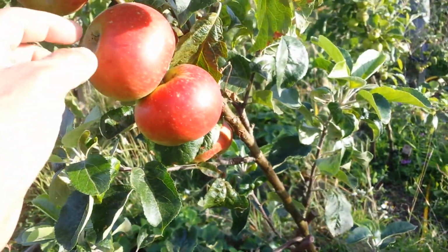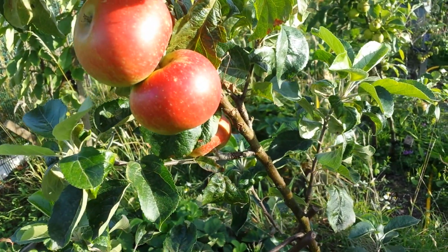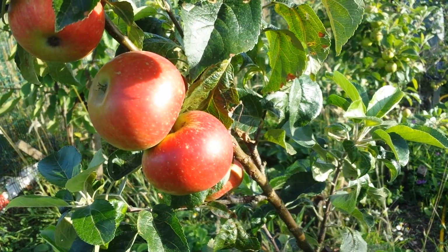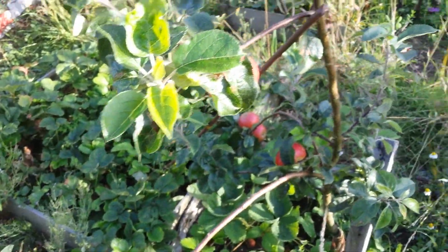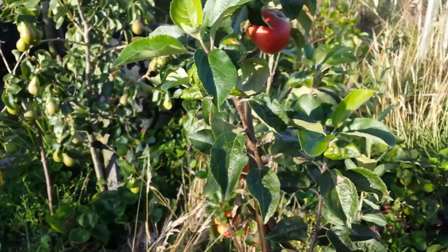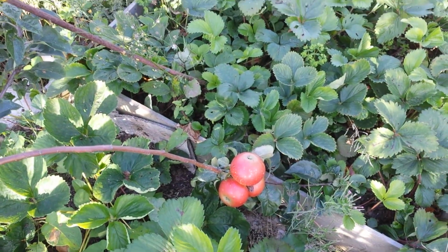This tree is on M27 rootstock, which means it's a dwarfing rootstock. It will never grow more than near 2 meters, 1.8 or 2 meters. And yet it has given a decent crop for this year. And last year it didn't give any fruit. This year it's giving fruit. I have 2 trees of this variety, and they are giving me some good crops.